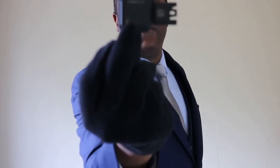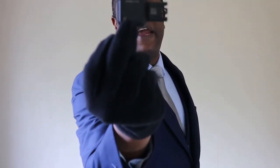I happen to have the original MAF sensor that was on the car. This is the original one here. This is a Siemens VDO MAF sensor, mass airflow sensor. This is the one that was on the car.